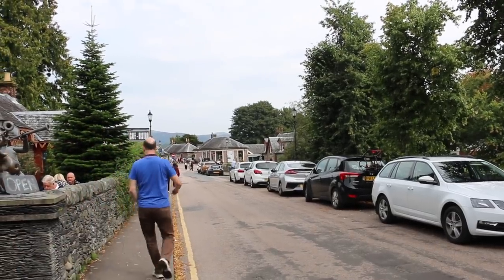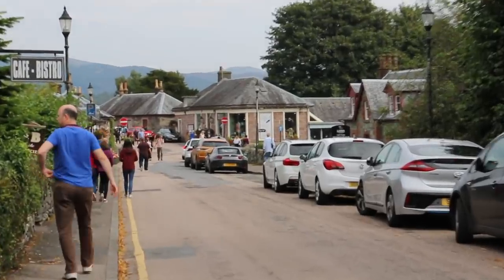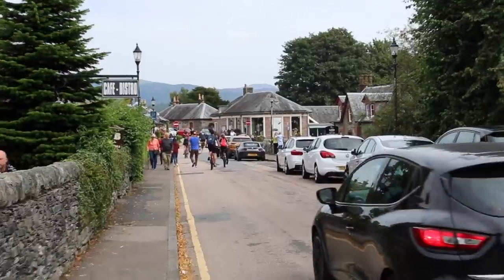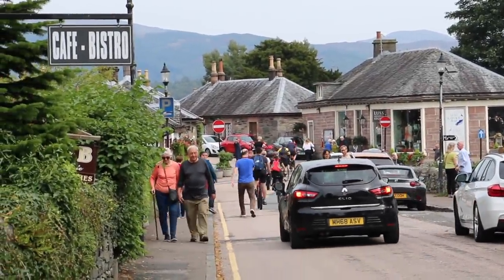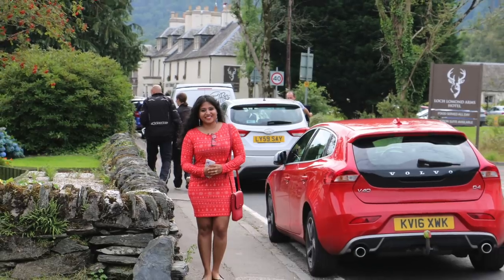I think one of the best features about this particular trip was you could feel the peace around. I mean, yes, there were many people around, but at the same time, you could see peaceful people. Love was in the air, you could see that couple there, hand in hand, and it's so beautiful to see such amazing people around.